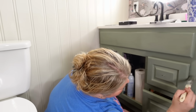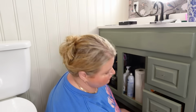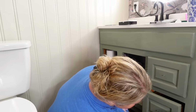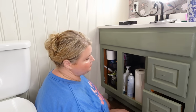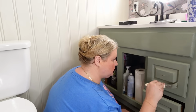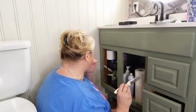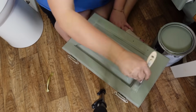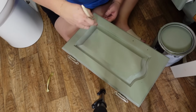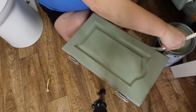And then I got started painting on the second coat of this vanity. I used to be really nervous about painting cabinets. I was always afraid I would mess them up. But I have found that just taking it slow and easy, not getting too much paint on the brush, taking your time and doing several coats and not just glopping a bunch of paint on there trying to get it done.